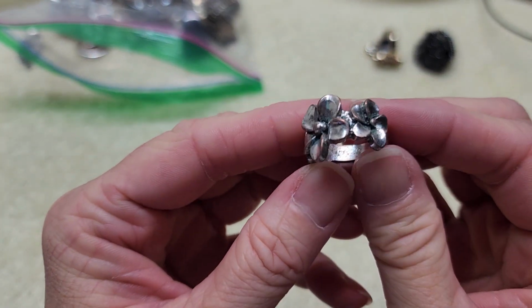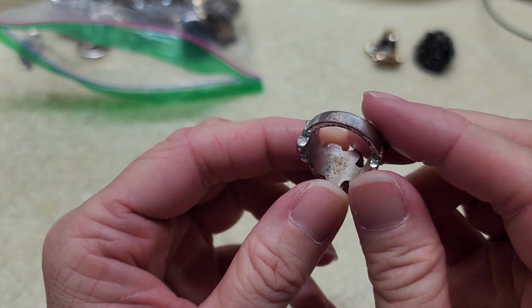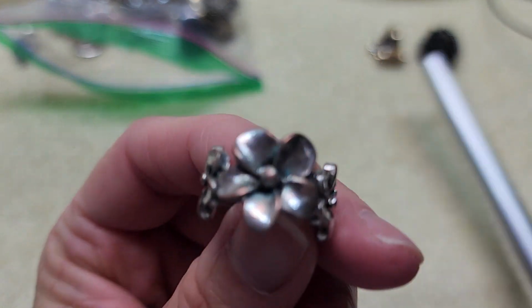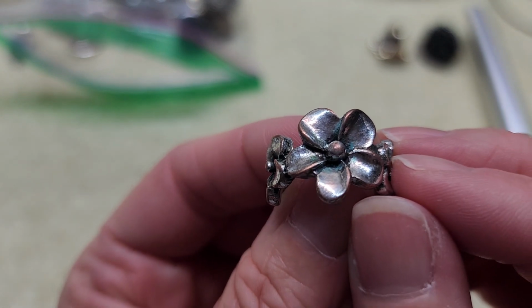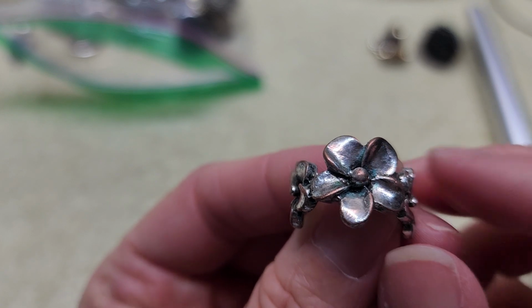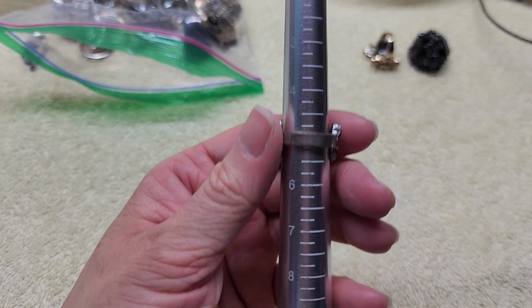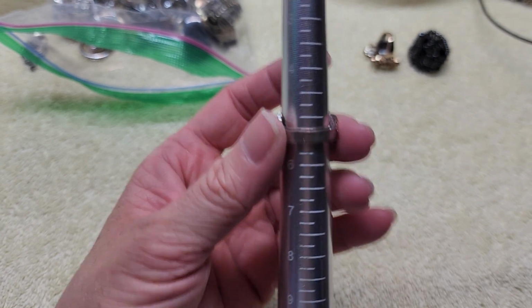This is a plumeria ring. It's like something you would get in Hawaii. It does need to be cleaned. No markings on it. There is some wear on the petals. I don't know if you can tell. There's a little bit of bronze, not bronze, but like the copper showing through. And this is about 5 3/4, I'd say.